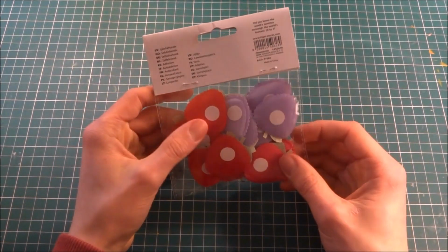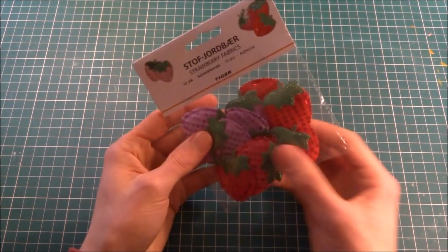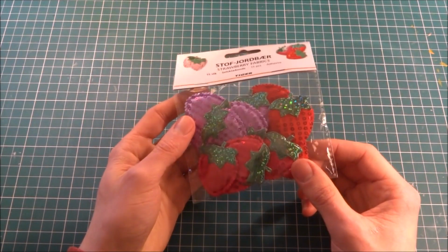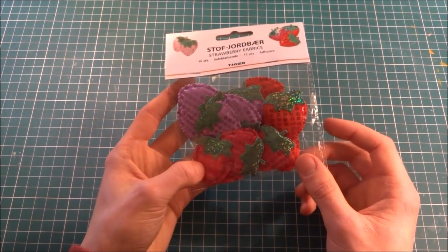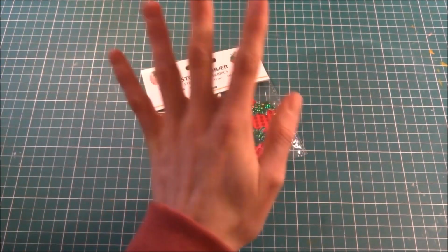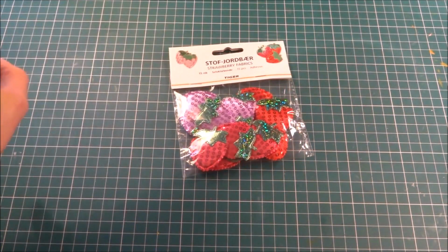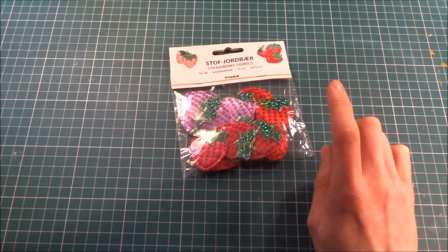Would you put them on a child's outfit? I mean, I don't know, if you want. I don't see adults or teenagers being fascinated or interested by these on clothes. They'd probably be a fun brooch, but fun, not fashionable. So, again, if you have any ideas for what I could do with anything in this video, please do tell me down below, because I really could do with that.